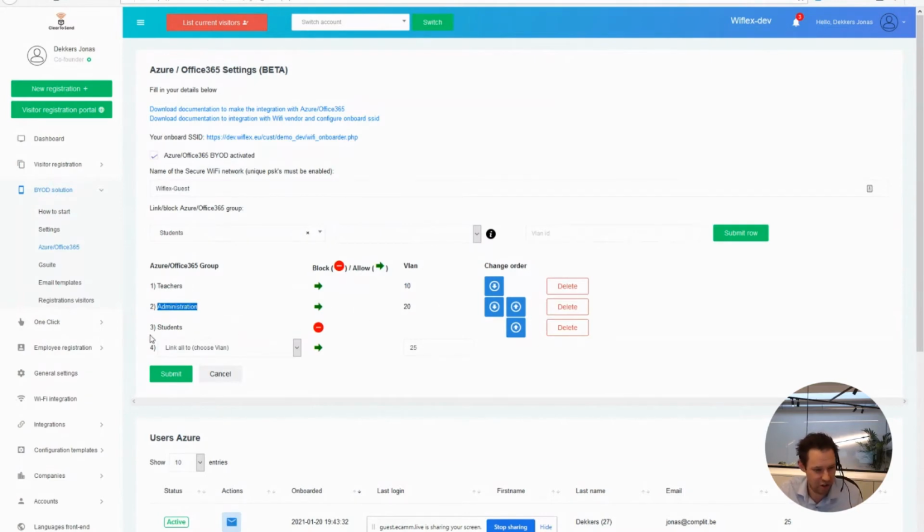If someone logs in and he doesn't belong to any groups, then the last row will be applied. The last row can be a block all. For example, if he logs in and he doesn't belong to the groups, then we say you don't have the rights to log on the Wi-Fi. That's the block all. Or we can say just create a Wi-Fi password in the VLAN of the guests or something. It's just what you want. So that's how you define everything, how you do the segmentation.